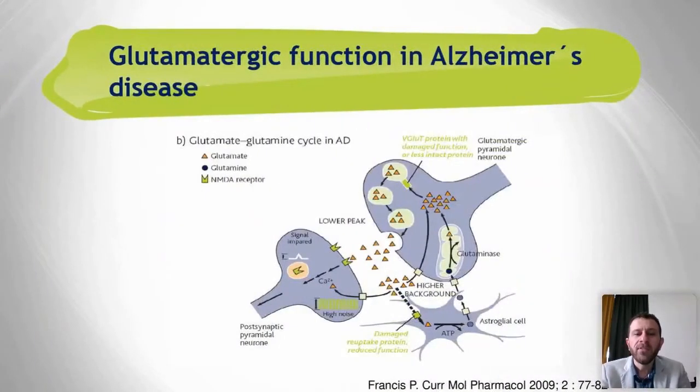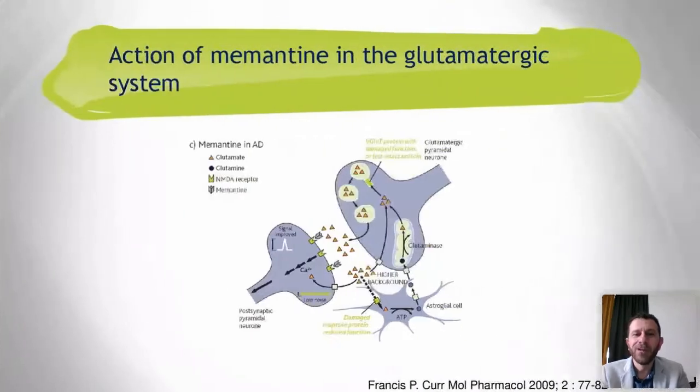Now, in Alzheimer's disease, you have an impairment in glutamate release. You have an impairment of glutamate function. It cannot be imported into the vesicles, and this whole system, as a result, is now impaired, thus affecting memory. That's the way I usually understand it. Glutamate 101, for neurologists who are not biochemists.